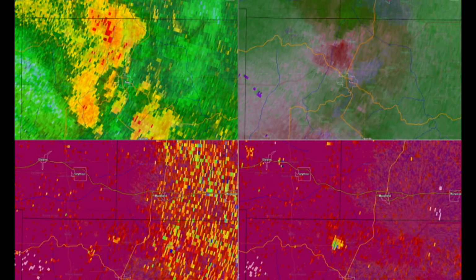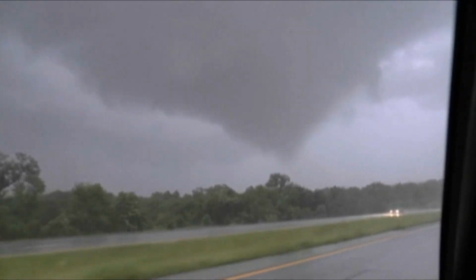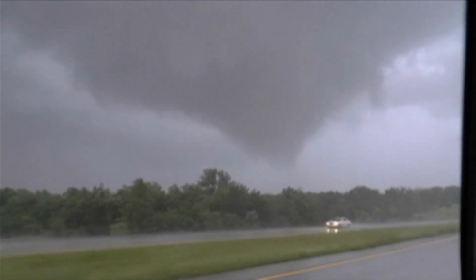And now more of these signatures are showing up on radar, leading to some interesting revelations, as meteorologist Doug Kramer from the National Weather Service explains. Prior to this technology, we've always speculated that there's actually more tornadoes that occur across southern Missouri than what we actually documented. And what this technology is doing is confirming that speculation.